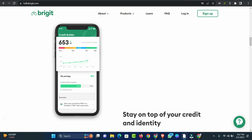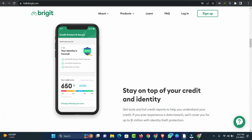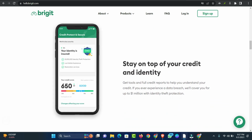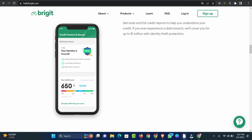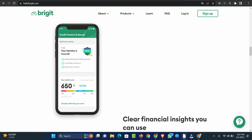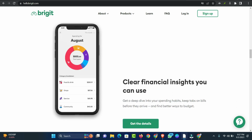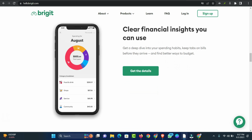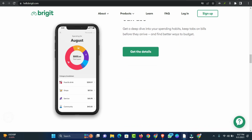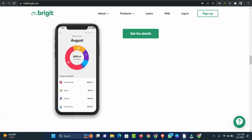These features are only available as part of Bridget's Plus plan, which comes with a $9.99 monthly fee. Bridget's Plus plan also has an option to set up automated advances to avoid overdraft fees. You'll receive a transfer anytime your account balance is in danger of dropping below zero. Bridget doesn't offer cash advances to just anyone.